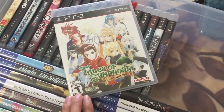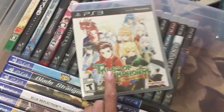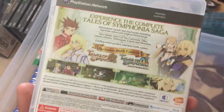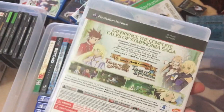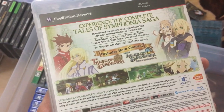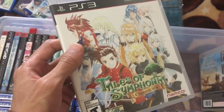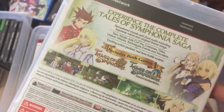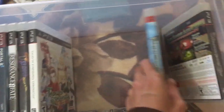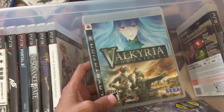Pre-PS3 RPGs, Tales of Symphonia is a PS2 GameCube game. Progression was usually tied to talking to a very specific NPC at a very specific time in order to trigger the next event, that kind of thing. And so I'm stuck on a part like that. I know what I'm supposed to do, but I don't know who to talk to or where to go to trigger the next event. Apparently I just didn't care enough to continue, so I don't think I'll keep that one. It's so sad because I really want to like this one, but I gotta be tough on my collection, yo.